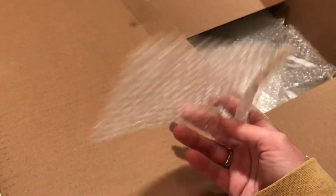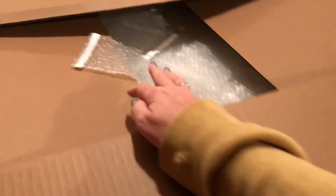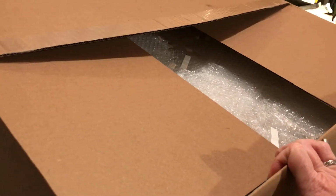Don't get me wrong, I also ship a lot of bigger items. That's why I buy rolls of bubble wrap like this. But this is my absolute favorite. Oh no, does it say the website I get it from? They're called bubble pouches, and I don't know. This person used eBay tape, so apparently I bought it off of eBay.